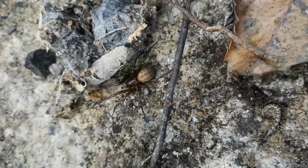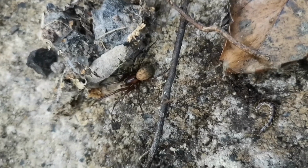Super exciting. So what I found here is a sheet web spider, usually from the genus Cambridgea. Now these are awesome spiders, and they're given their name because their webs up in the trees look a little bit like sheets that someone's hung up there. Now these spiders are generally nocturnal and generally arboreal, so that means they come out at night and live up in trees. And that's why they've got such long legs, for climbing around trees.